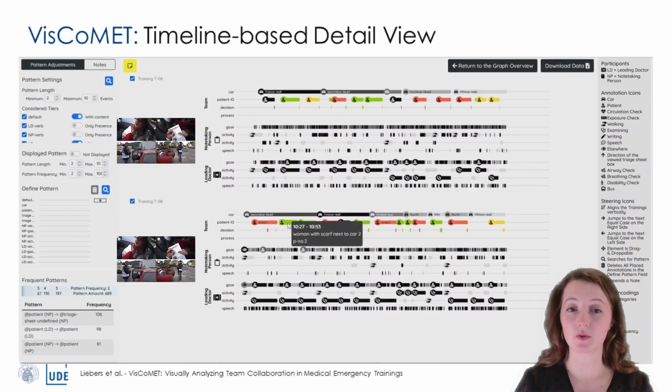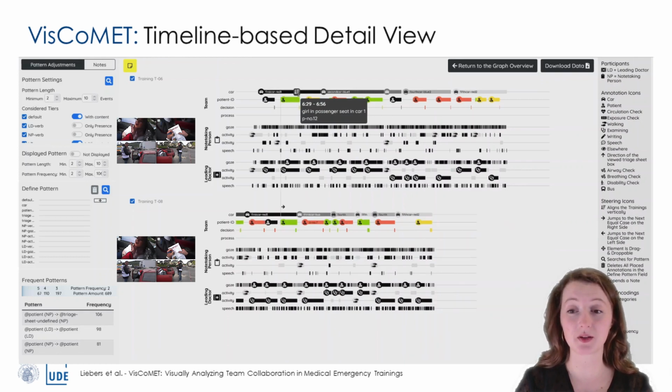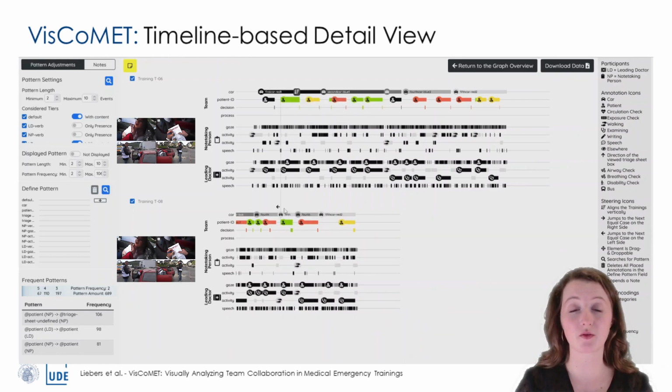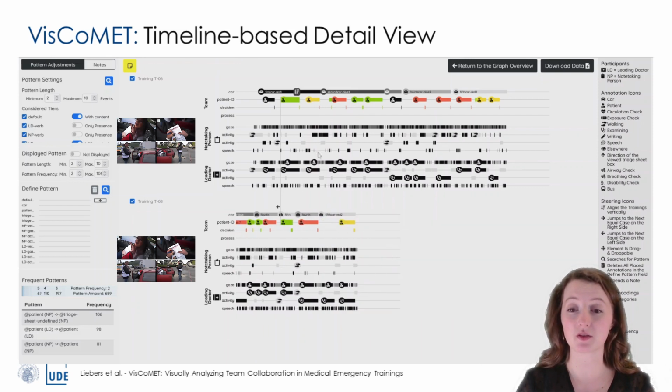The timeline view allows for comparing similar cases among different sessions. When hovering over an annotation, details are revealed in a tooltip. A selection highlights a specific annotation type throughout all displayed sessions, while its video jumps to the start of the annotation. Using the alignment feature, users can align the first occurrence of the same annotation type in the sessions with a vertical line. Arrows allow jumping to previous occurrences.